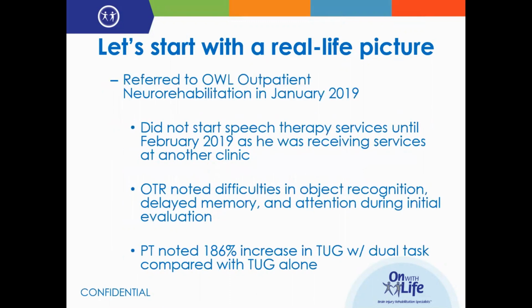When Dwight came to us at On With Life's outpatient neurorehabilitation program in January 2019, he actually just started with occupational and physical therapy with us. His speech therapy services were still being done elsewhere, but then he made the decision to transfer his speech services to On With Life in February.